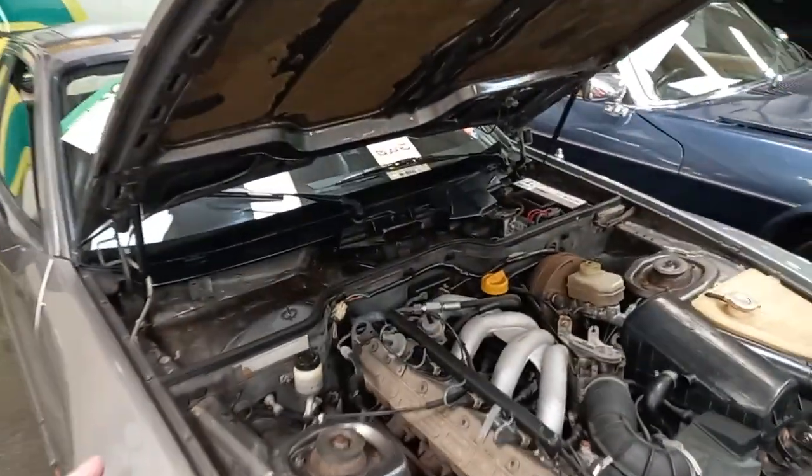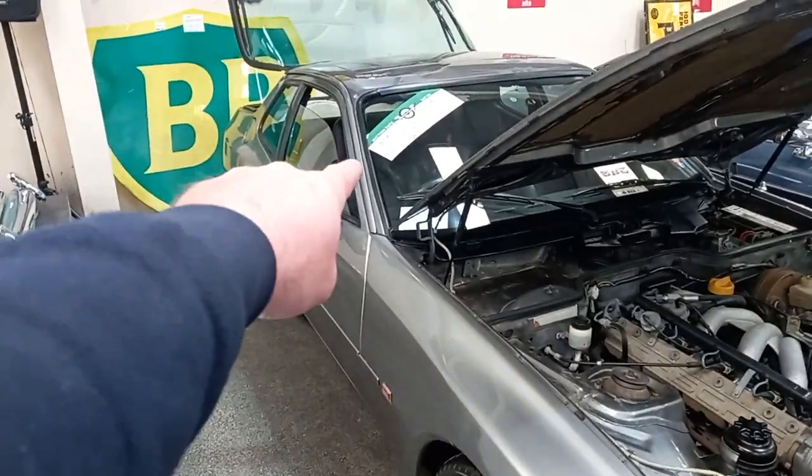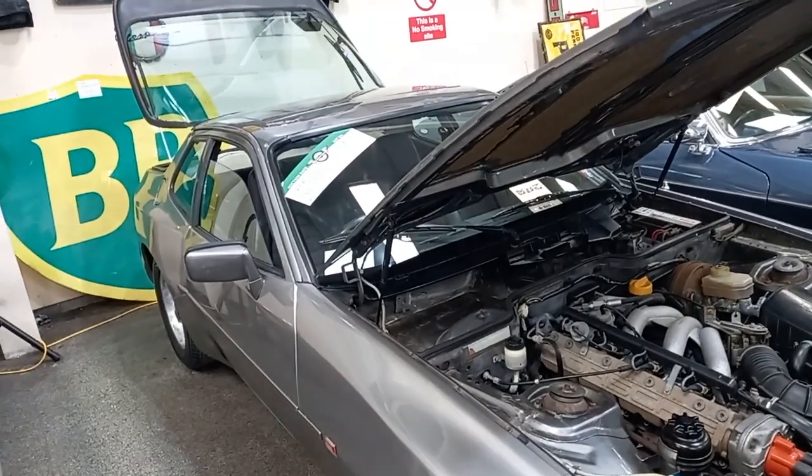But I use that to stop me having a bad day when the bonnet hits you on the back of the head, because the struts are a little bit weak on this one. Now, this one was extensively photographed and videoed on the date shown on the window. But for whatever reason, the video has vanished away.